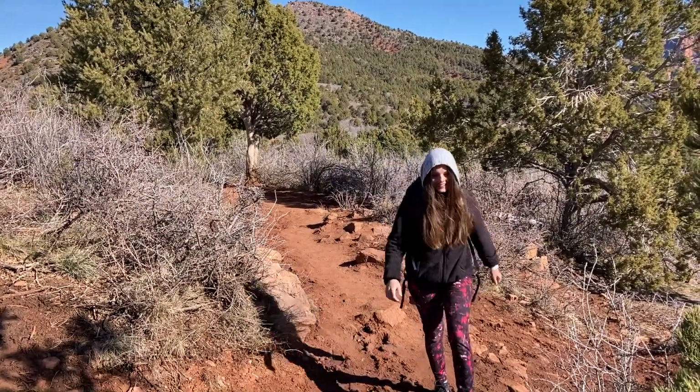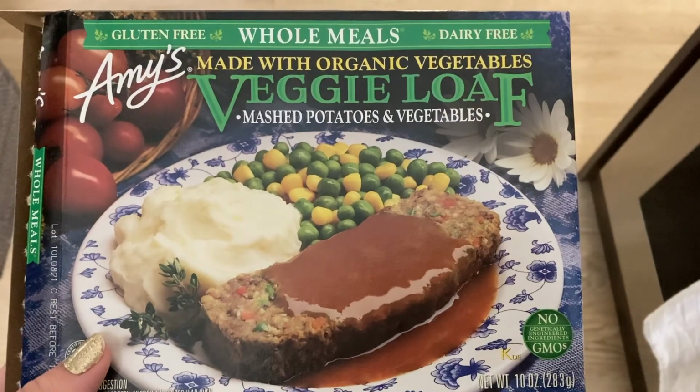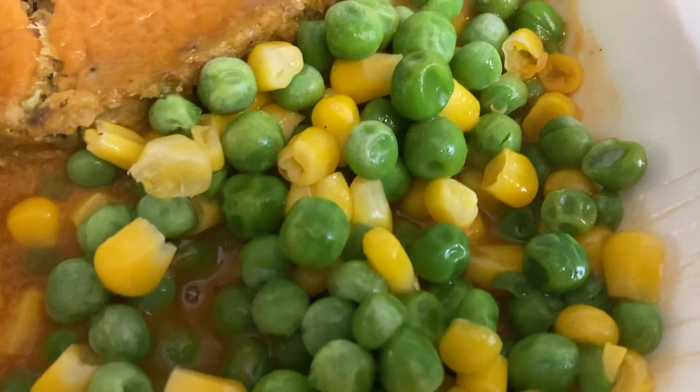When we got back, I had some pretzels and hummus, a vegetable loaf, Amy's, and it came with potatoes, peas, and corn as well. I've never had it before, but it was pretty good.